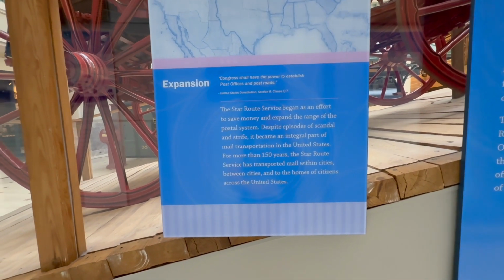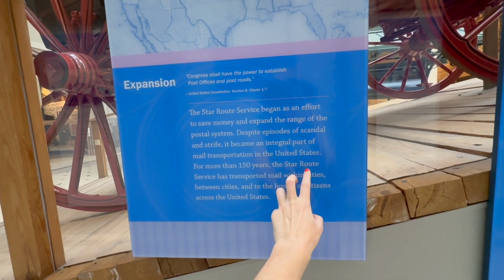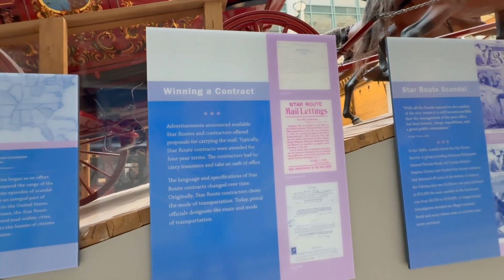I feel like I've seen some type of historical marker. They're blue and they're like along highways for the star route, and I've never actually stopped to read one because I've always been driving and not able to stop.